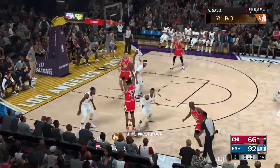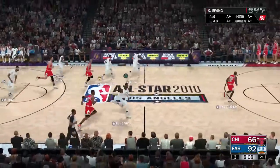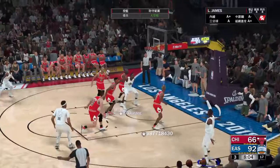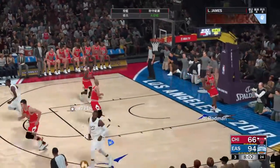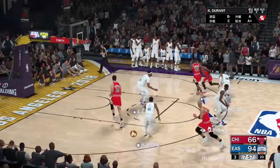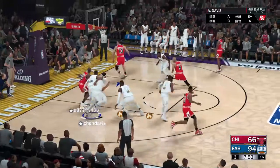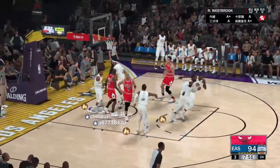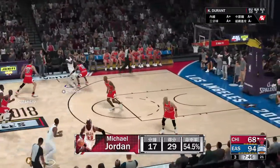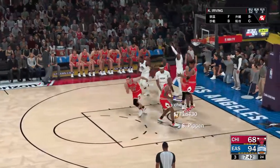Westbrook against Jordan. Pippen for three. And Davis pulls it down. Davis has got 3 rebounds now in this one. No one near James as he lets it go. That's good. And a nice assist from Durant. Oh, great ball movement there. Here's Jordan. That one falls. Jordan's got 29. He's scoring efficiently, playing his heart out, but he needs more help from his teammates.